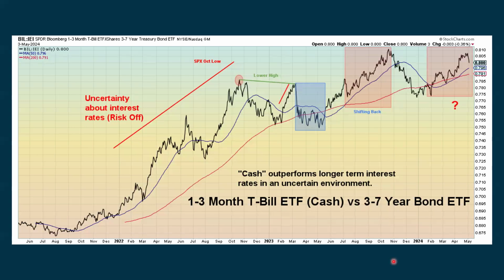Then we look at 1 to 3 month T-bills, which you could pretty much call cash, and compare it with 3 to 7 year bonds. When this is going up, that means cash is outperforming 3 to 7 year bonds. Can you believe that? Well, then we went through a period of time in October when this ratio really started coming down. They thought interest rates had topped out, that the Fed was going to start cutting rates. The stock market started really going up strong.